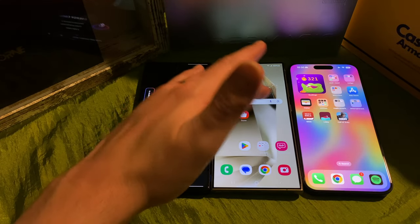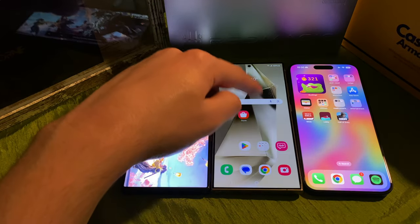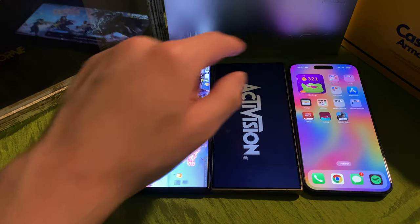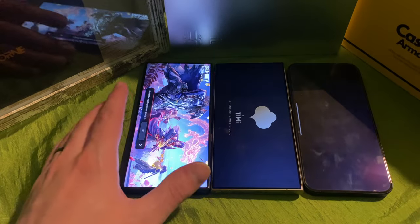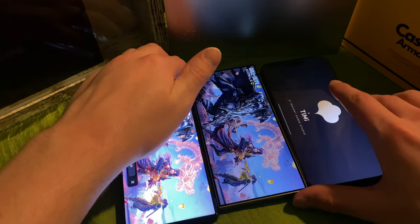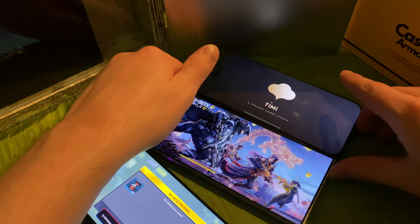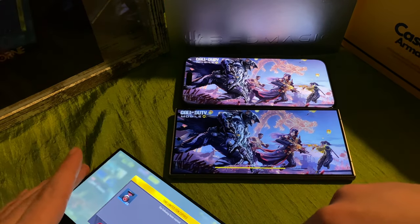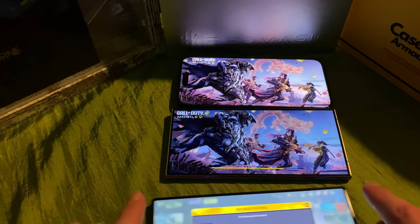But yeah, so this is where the RedMagic phone is just going to give you so much more than both these other devices. I mean, this is where the RedMagic phone shines. I have Diablo mode on, which locks the processor, it basically keeps the phone locked at its top performance. So yeah, I'm going to have to edit the cameras a little bit.